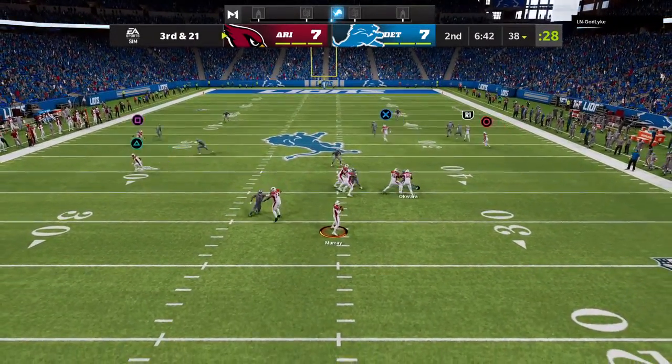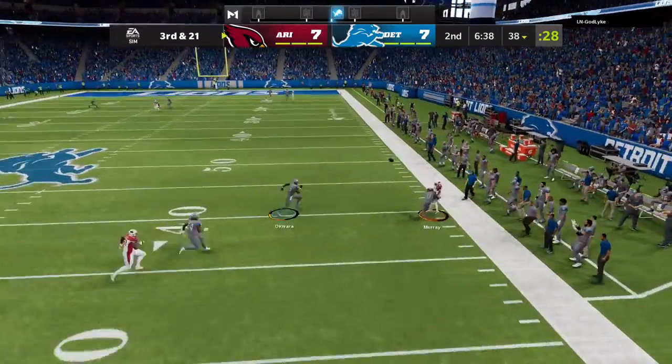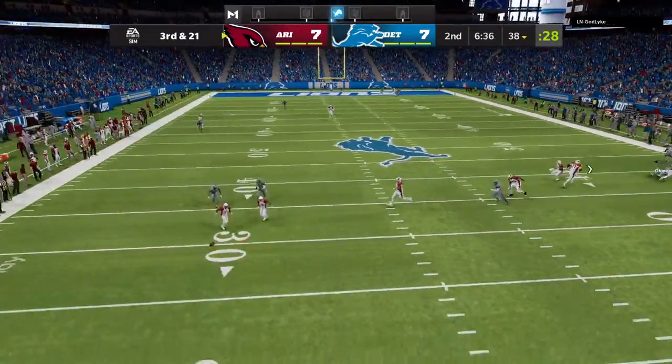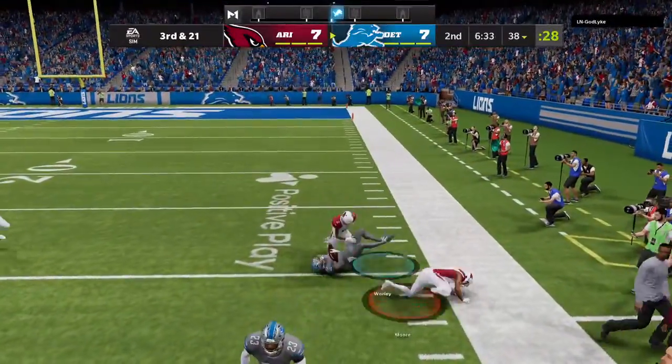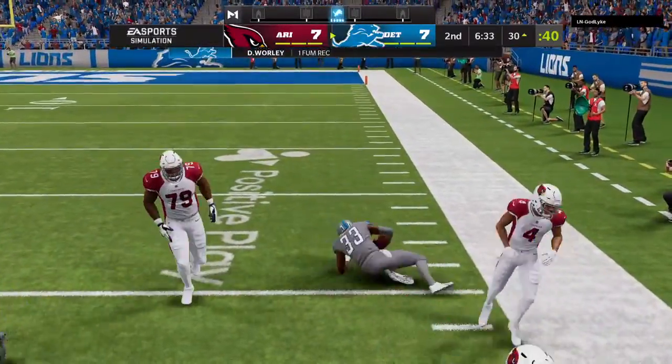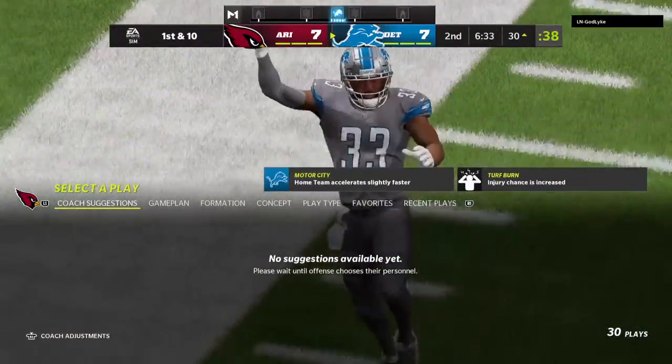Throwing now is Murray. Eluding the pressure right. Nowhere to go here. He lost the football. And this is scooped up by the Lions. He let one slip away last week as well, so now 2 fumbles lost in as many weeks.